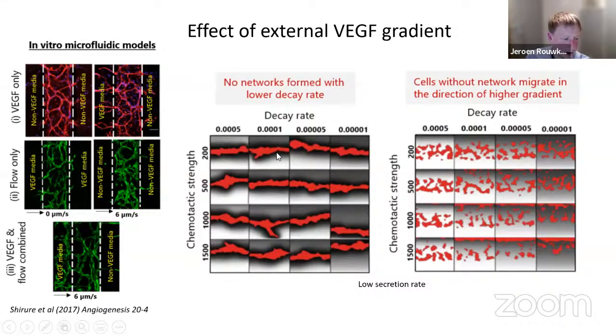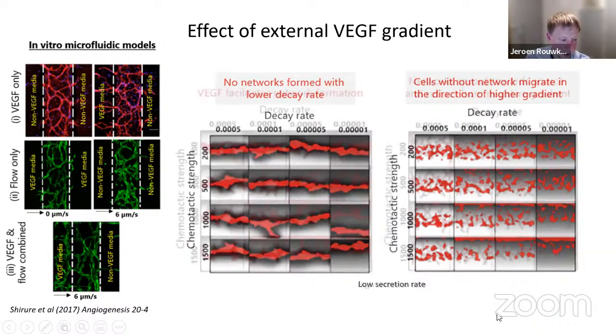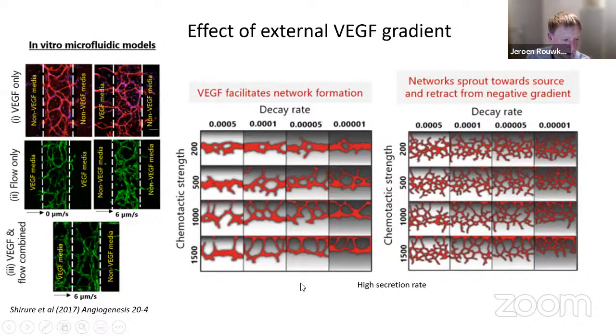And if we then start doing that and look at the organization, what we see is that, again, whether we get the vascular networks really depends on the properties of the factors that are secreted by the cells. But the external gradient of VEGF that we have in this system, which is basically the grayscale gradient that you see at the back, that really determines the organization or the orientation of these vascular networks. So we also see that if we don't have network formation, we still get migration of the cells towards the positive direction of that gradient. But also if we do get vascular network formation, they really orient themselves towards this external gradient of VEGF.